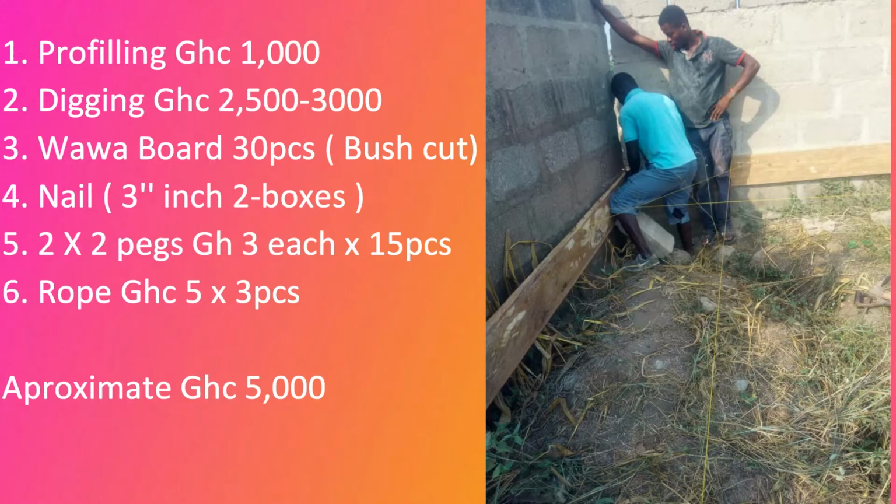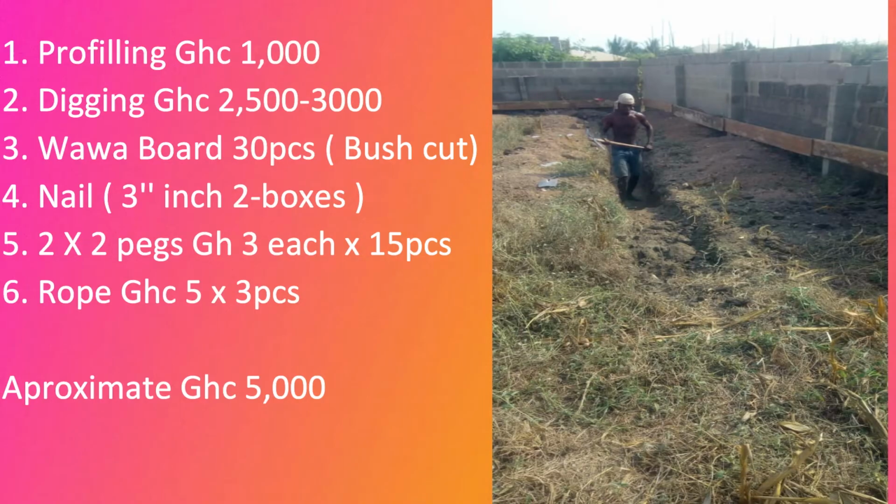So one is profiling. Profiling is where they demarcate whatever is on the drawing onto the land. They demarcate the hall, the bedrooms, and everything onto the land. Mostly they charge 1,000 and above. Some people can even take 500, can take 600. Some people don't charge that much. But for standard, I just put it at 1,000. Some people can come and say, give me 2,000. That is too much. Then digging should be within 2,500 to 3,000. That's when the boys will bargain with you.